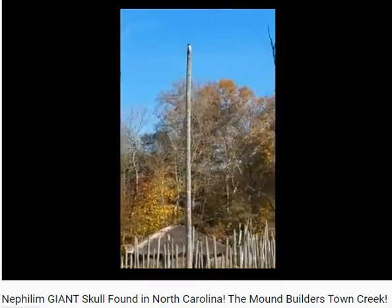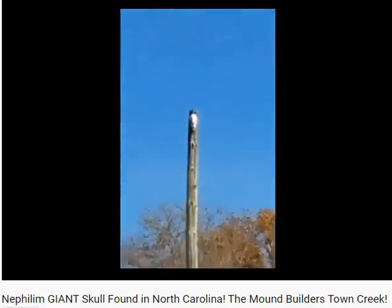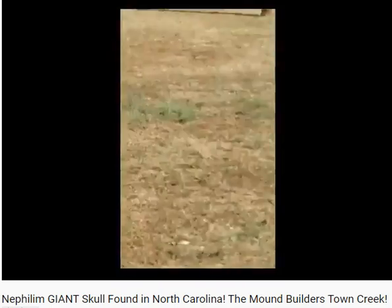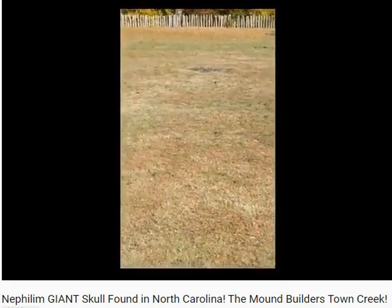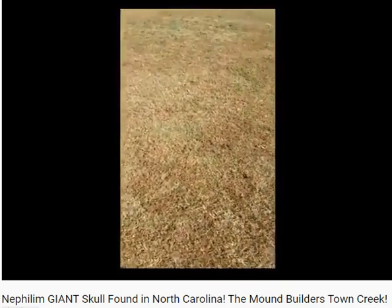And if you look, there is a skull at the top of this pillar. And you have a small fire pit right there.